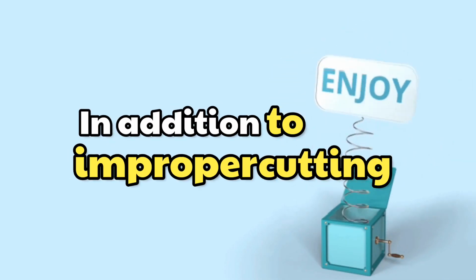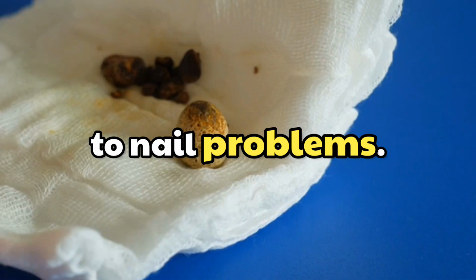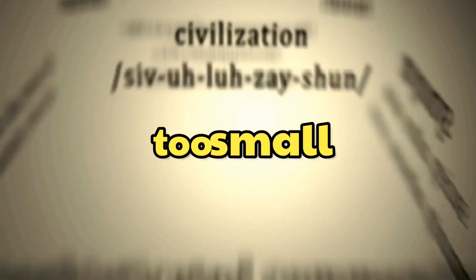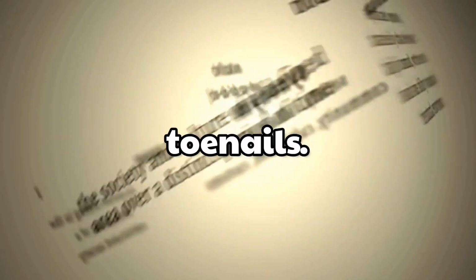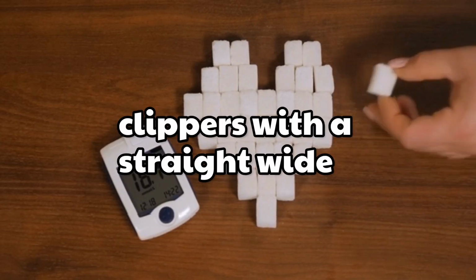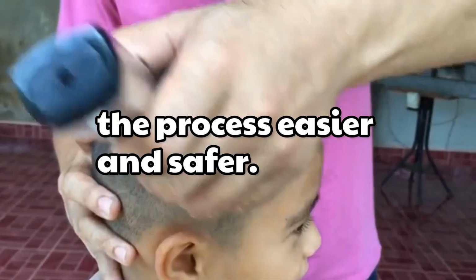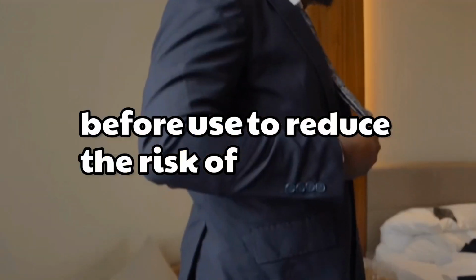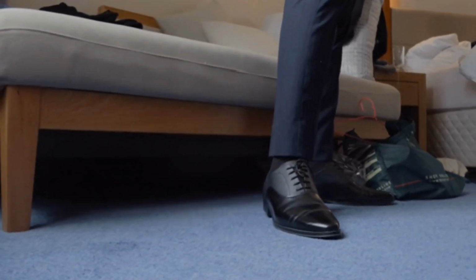In addition to improper cutting techniques, using the wrong tools can contribute to nail problems. Regular fingernail clippers are often too small and may not provide the necessary control for trimming thicker toenails. Instead, using specialized toenail clippers with a straight, wide blade can make the process easier and safer. It's also important to ensure the clippers are clean before use to reduce the risk of bacterial or fungal infections.